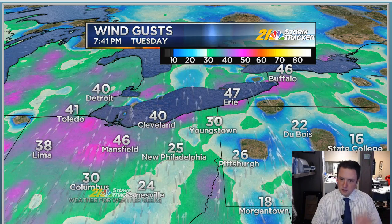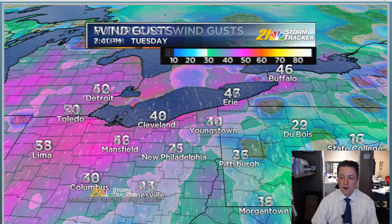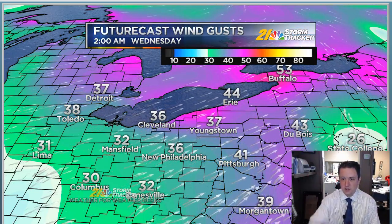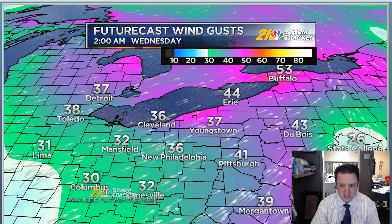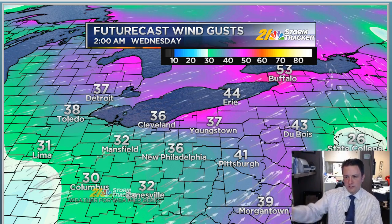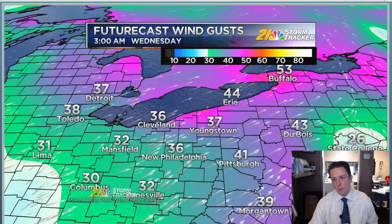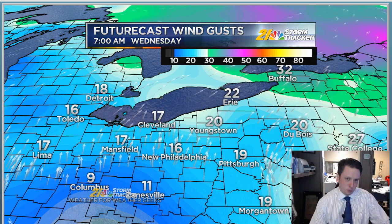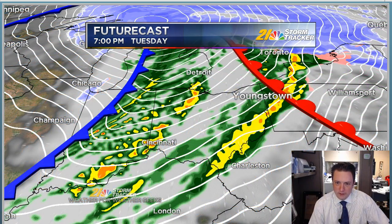And so I'm concerned about some gusts to 40, 45, perhaps even close to 50, and some scattered power outages later on this evening. You'll see that here in our Futurecast. Here are the strong winds over the next few hours. By 2 o'clock, the wind is still gusting, but starting to diminish as that core of strongest winds pushes out to the east. And as you get up tomorrow morning, I think it'll be breezy, but not nearly as windy as it will be later on this evening. We have a cold front heading our way. It'll bring us that next round of showers.